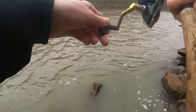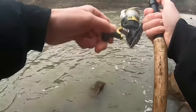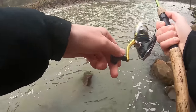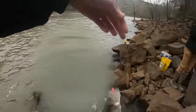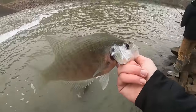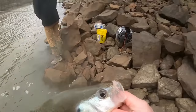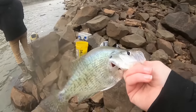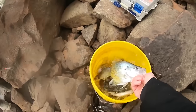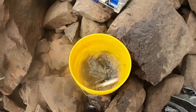Ooh, there we go. Oh my goodness. Oh, hang on now. This might be my biggest of the day. Oh, baby. Get up in here, woo! Okay, he's not my biggest fish of the day, but he is just a really nice one. That is so awesome. And looks good, we're gonna walk him over there to the bucket again. Put him in there with his buddies. Nice and gentle this time. Awesome.